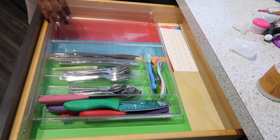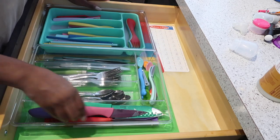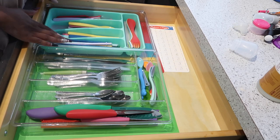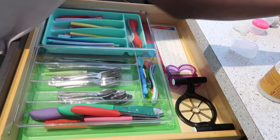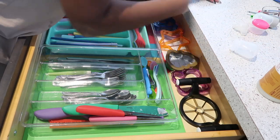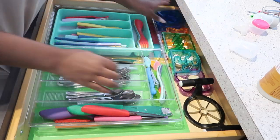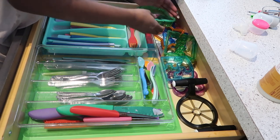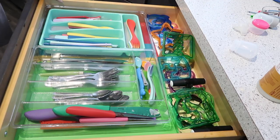Trying to find another way. I think my head always knew it, but I didn't tell my heart. Let go, I couldn't do it. I decided to put the sandwich cutters in this drawer because it's just a little deeper, so I thought they'd fit perfect at the top of the utensil tray. And just like that, we have purged and were able to condense down to one utensil drawer.